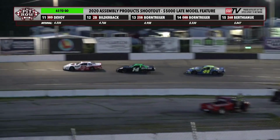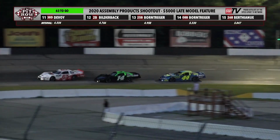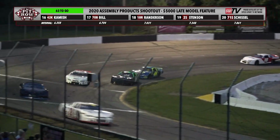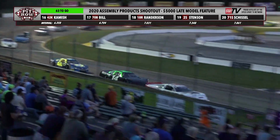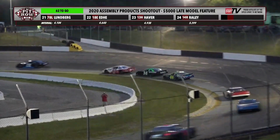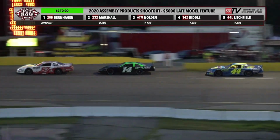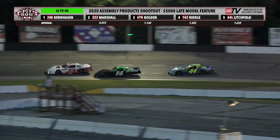Well, Nolden seems to have remedied whatever was wrong under the hood of that 67, as now he's able to fend off Zach Riddle, at least for the last couple of laps. But now Riddle taking a peek down low. Nolden turns him away. He'll say no again, going into 1 and 2, able to keep the door shut on Zach Riddle. Litchfield riding right in the tire tracks of the 14 as well.